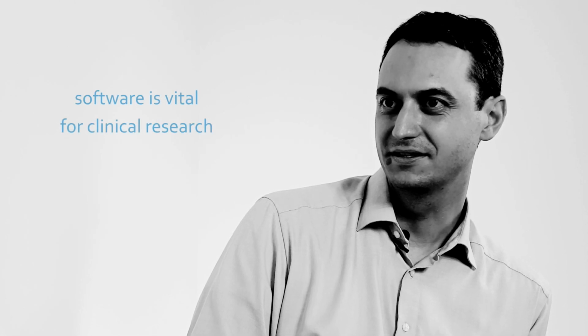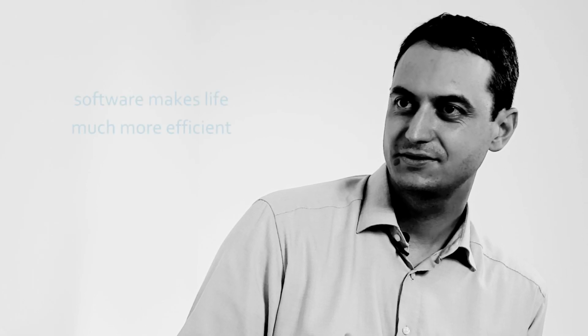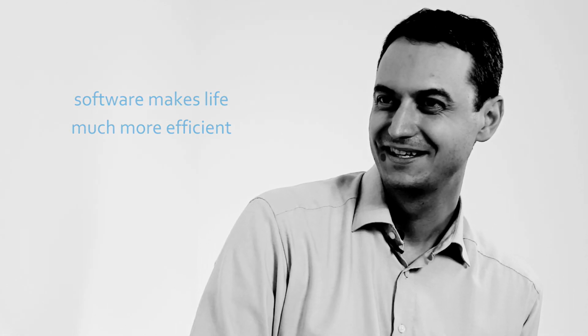So in my opinion, I would say software is vital for clinical research nowadays. Companies that refuse to implement software-based processes won't achieve the same high level of quality at all. Besides that, we see that software makes life much more efficient. It's an experience we also have in our everyday life. We are using software, for example, in navigation. We are using software for electronic banking. It's part of our everyday life.